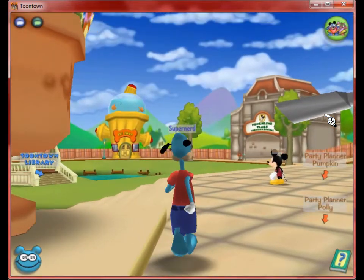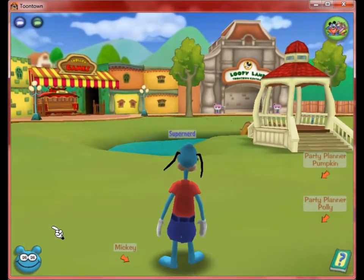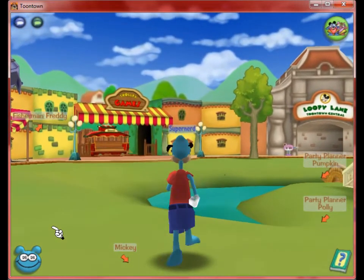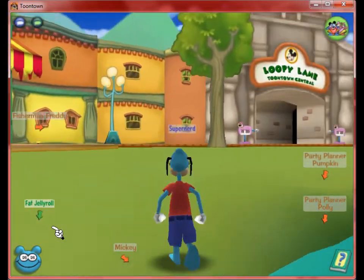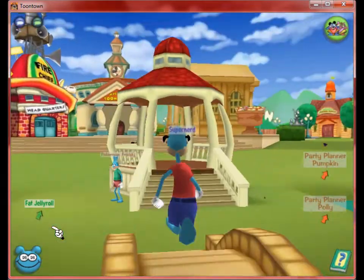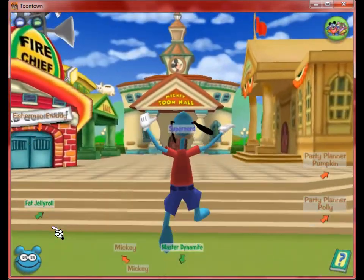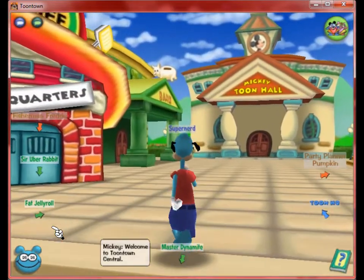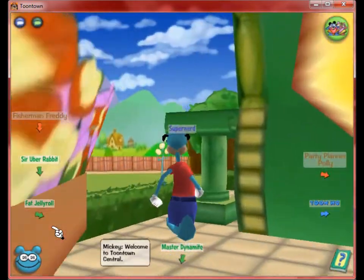Now let me go ahead and tell you something of interest. You see how I got that Laff boost? I hit 26 Laff. I am no longer eligible for being the new toon that other people help. So yeah, sorry anyone who thought that they could help me for some easy jelly beans. I just got out of your price range, because I no longer have 25 Laff or less. Hi Mickey, thank you for welcoming me to Toontown Central that I'm almost done with.